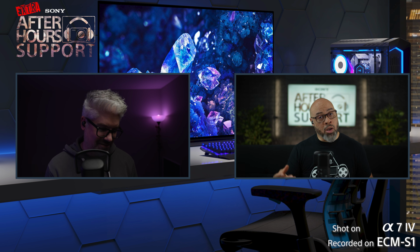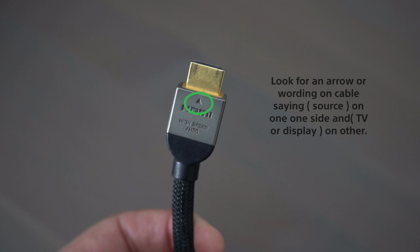But anyway, also with your HDMI cable, Derek has reminded me of this in the past, so I will steal his thunder this time. Make sure that you have a high-speed HDMI cable, but also there is such a thing as a directional HDMI cable, where it is source to display, or I can't remember how they label them. So you want to check those things depending on which HDMI cable you have.